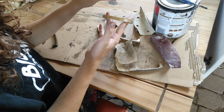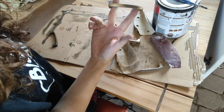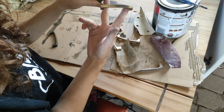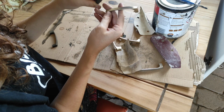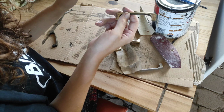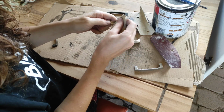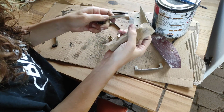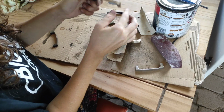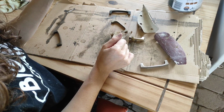So I gave it a sand, and it's surprising what a piece of sandpaper can do, because that is just years of built up dirt and oil and grease. I think this cabinet came out of a workshop. So, I mean, it makes sense. And it just comes off. Dead easy. So, that's the Hammerite redundant.